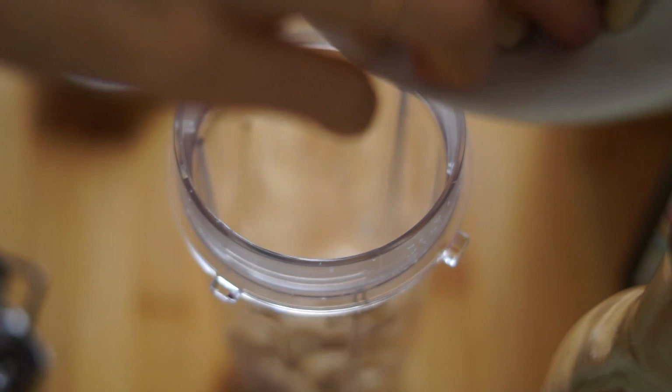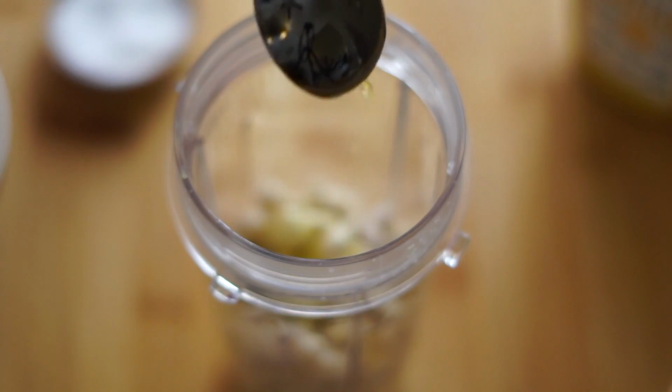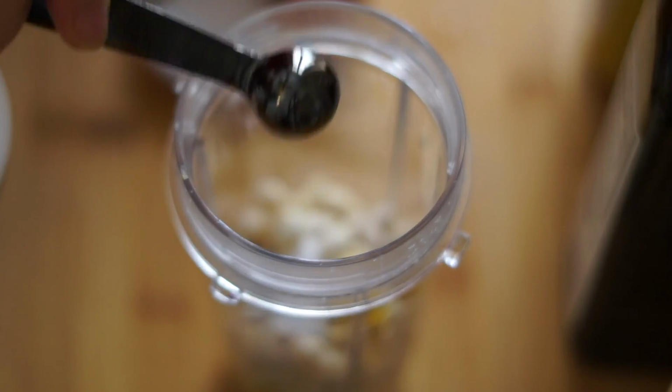All right, so to make your own vegan sour cream, you will just add some soaked cashews to a blender, along with some fresh lemon juice, white rice vinegar, a little bit of olive oil, and some mustard. Then you're just gonna blend this up until it's nice and smooth.